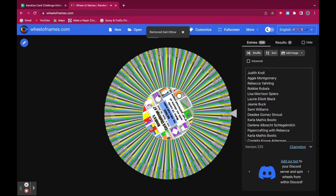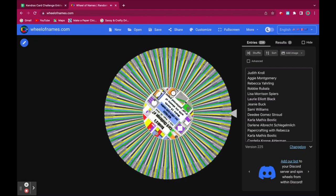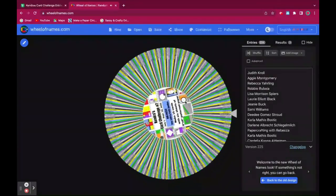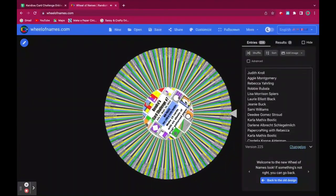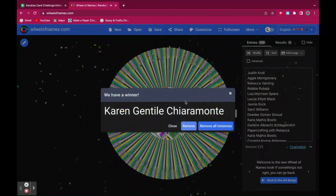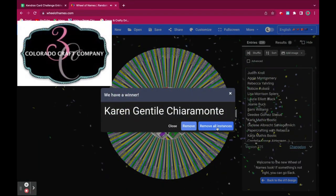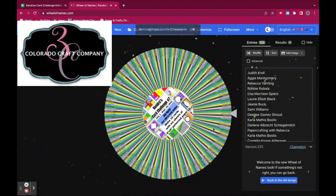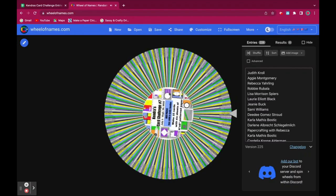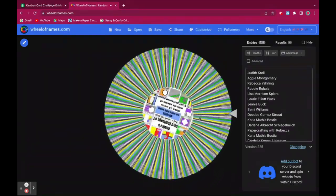And we had one prize not claimed last month, so let's go ahead and draw for another winner for another stamp set from Colorado Craft Company. And the winner is Karen Gentile Charamonte. I apologize if I've mispronounced it. Congratulations, Karen. Now let's pick the winners for the quarterly prizes.